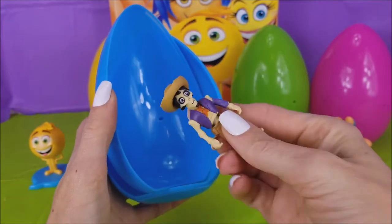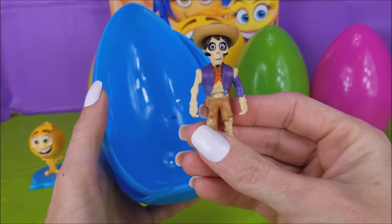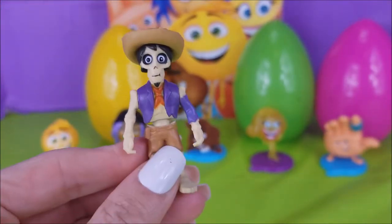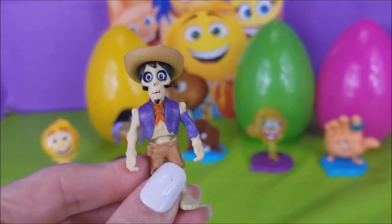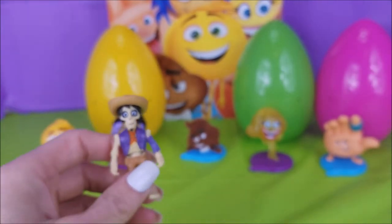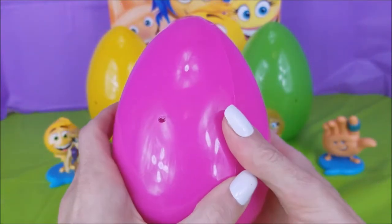Oh my goodness, it's Hector. Hello, Hector. Welcome to Pollywog Lagoon. Okay, Hector, which egg do you think we should open up next? He's pointing towards the pink one. Do you want to open up the pink egg, Hector? Okay, pink egg coming up. I wonder who or what could be inside the pink egg.